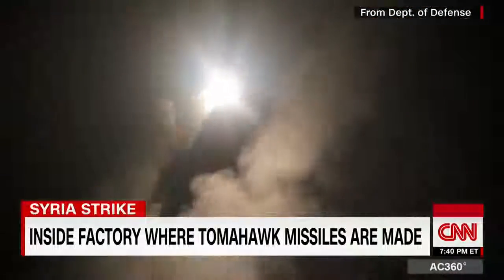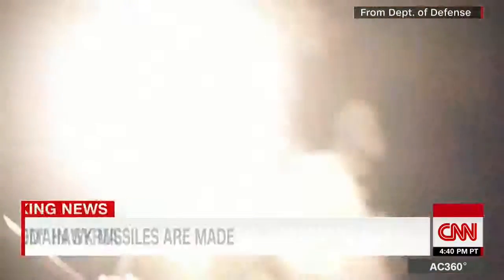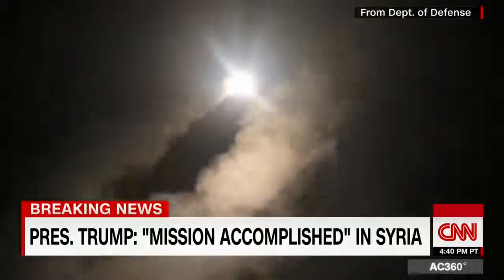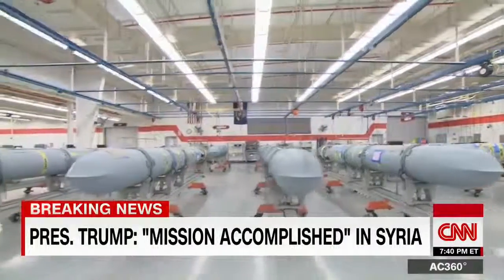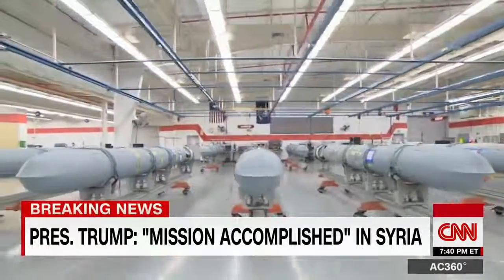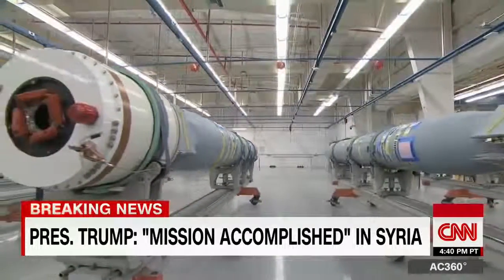The Tomahawk is considered the world's most advanced cruise missile. It's been used in combat more than 2,000 times by the U.S. Navy, from Syria to Sudan to Serbia. And all of the new Tomahawks come out of one factory, this one, in a city and state we've been asked not to reveal for security reasons.